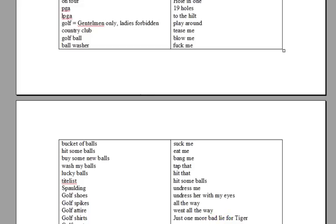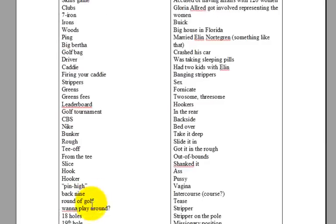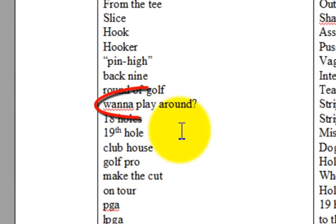Let's look at the list. Golf play. Golf balls. Balls, of course, are fun. Play around. Play around's good. Want to play around? It's resonating. Let's keep going with the connotation.